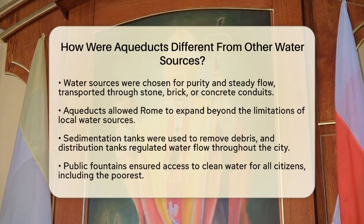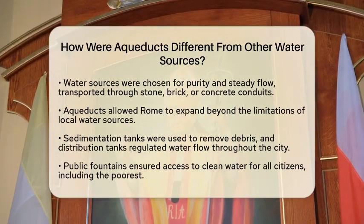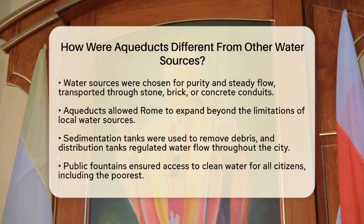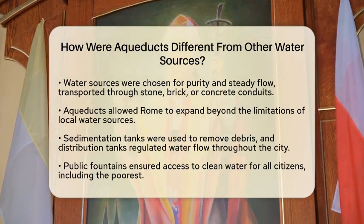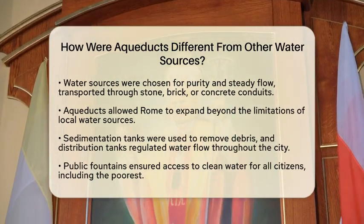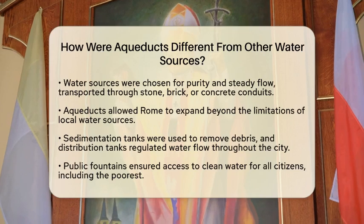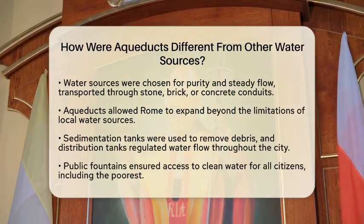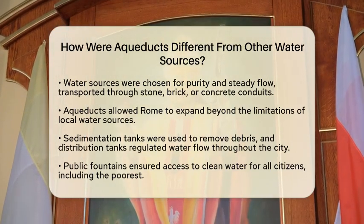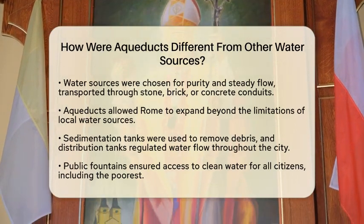It was transported through conduits made of stone, brick, or concrete, often buried underground to protect it and maintain a consistent temperature. This system allowed Rome to grow far beyond what local wells or rivers could support. Aqueducts also featured sedimentation tanks to remove debris and distribution tanks, known as castella aquae, to regulate the flow of water to different parts of the city.